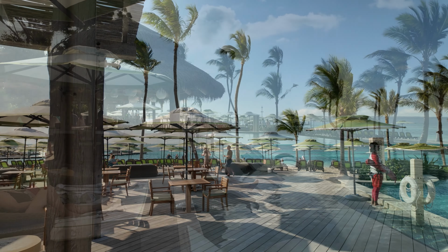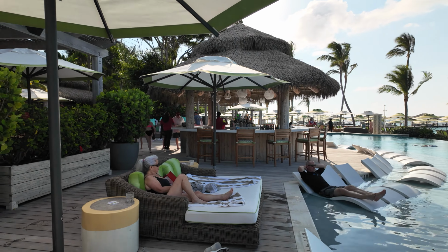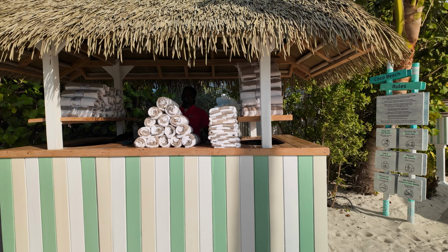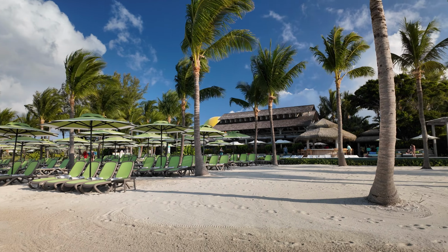One other thing that I will tell you, a couple other tips here, is you do not have to bring your own towels. You can get towels as needed. So if you get out of the pool, you get your towel wet and you want to change it out for a dry one, you just knock yourself out there.